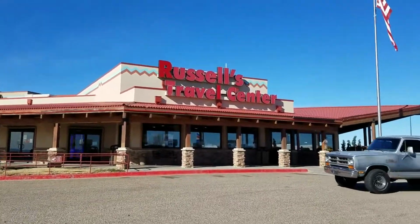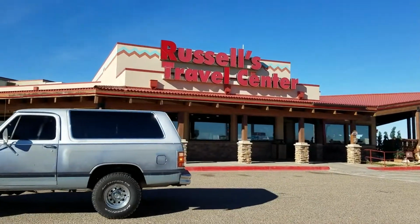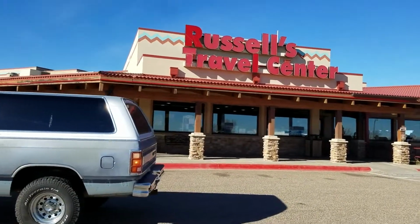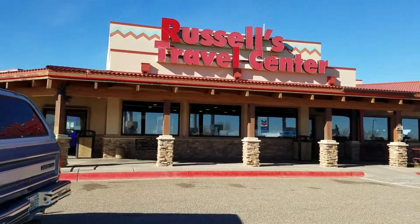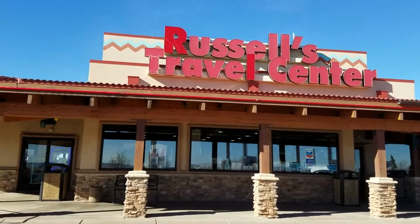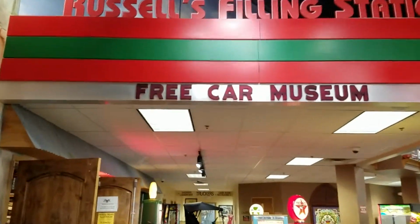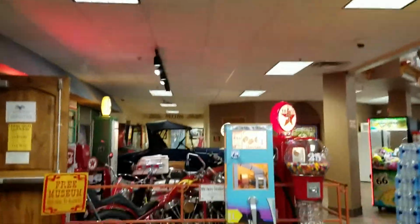Super cool. I am at Russell's Travel Center, which is just inside New Mexico off the New Mexico-Texas border. And I can't believe I've never been here before, but I have to show you the inside. Russell's filling station has a free car museum. I'll show you the outside first, and then we're going to go inside.